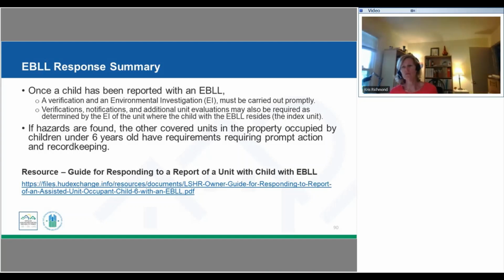So just a couple points here about elevated blood lead level. That's what EBLL stands for. There's a number of steps that need to happen. So once a child's been reported with EBLL, we have to make sure verification is happening. It's not just the mom saying it; we've actually talked to somebody, the doctor or the health department, and that's been verified. An environmental investigation needs to happen.